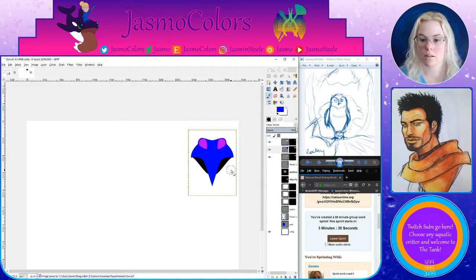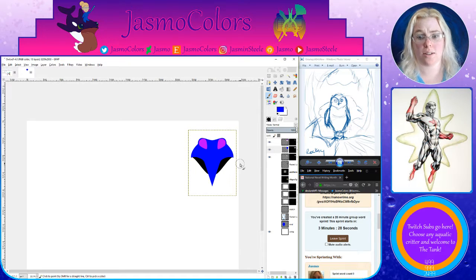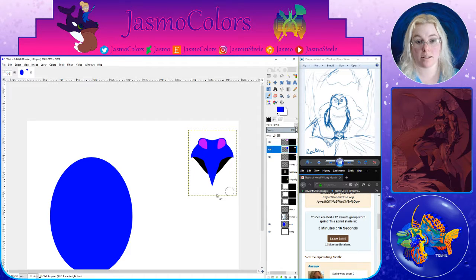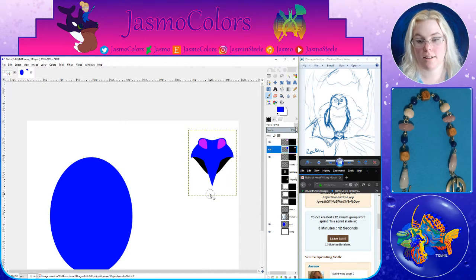Oh my god. Got about 3.5 minutes until we start our next sprint, and probably my last sprint, as my shoulder tries to dislocate itself a little bit. Okay. The eyes are fine. There's nothing to worry about that. It's the rest of it. The beak is hugely oversized because I want to be able to just scale things as needed.